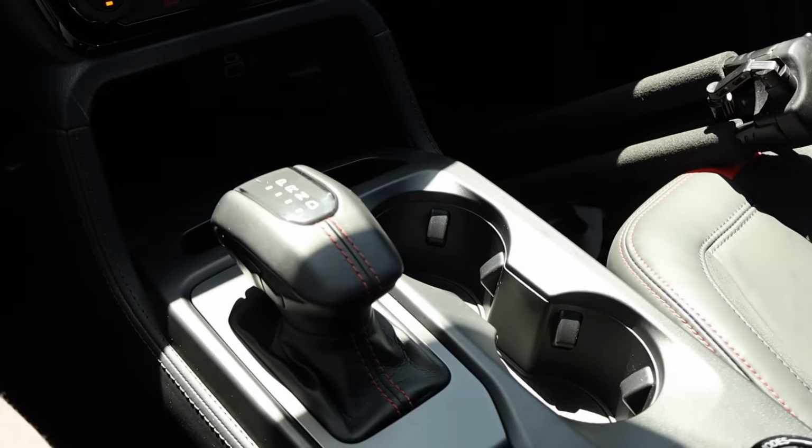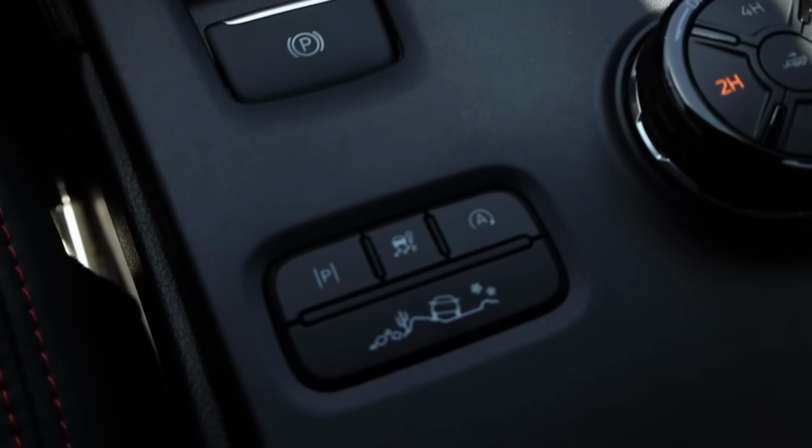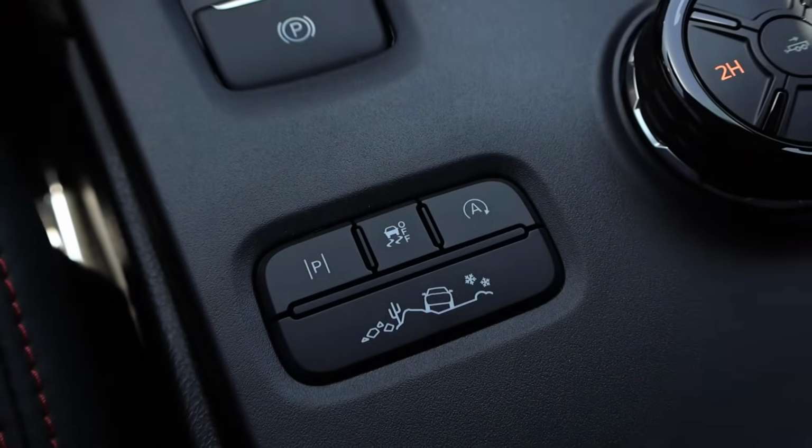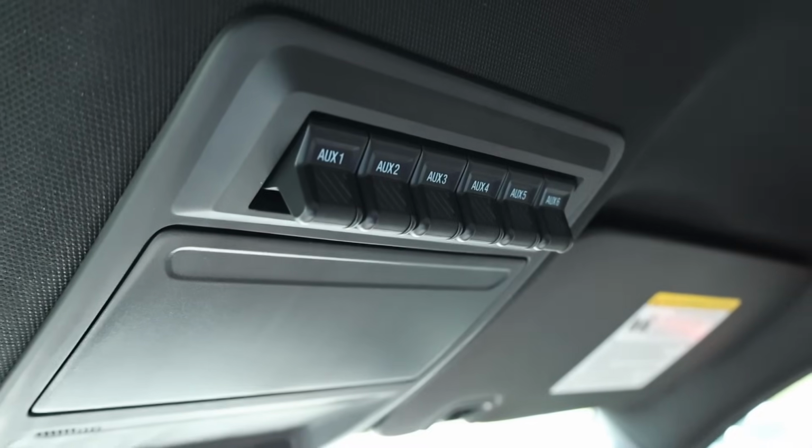Not a fan of the shifter, but it works. Same exact driveline setup as the Colorado. We also have a bunch of different drive modes, and then you got some shortcut buttons here, like for the off-road pages. Nice trim here on the center console. Good storage space. And speaking of storage space, you also have a top glove box lid, which is nice. 6 auxiliary switches from the factory, and then no sunroof for this truck.